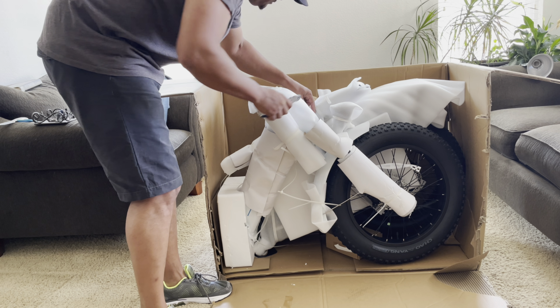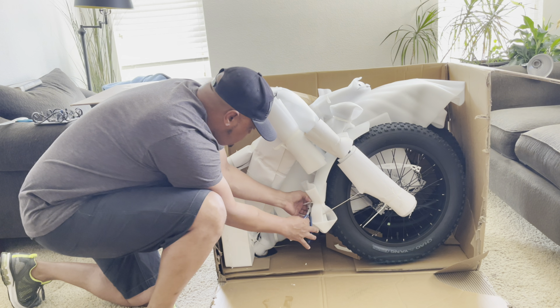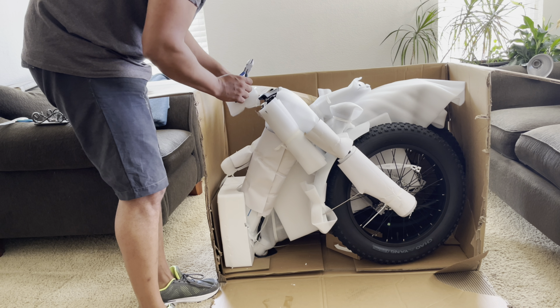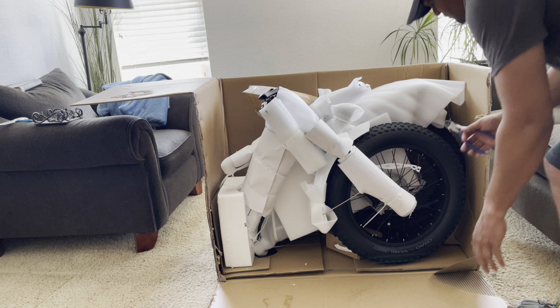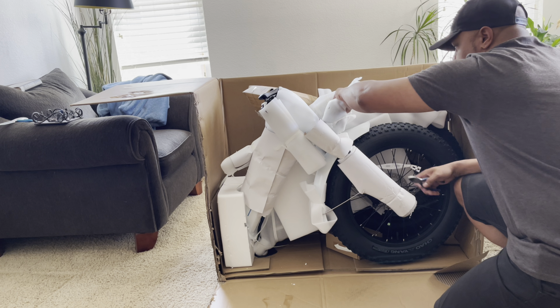But luckily the bike showed up. They could have hooked us up, not just me, but other people, with at least some mirrors or something. You know what I mean? Something like, hey, we're sorry, we didn't know it was going to take 4 months for the bike. So anyway, the bike got here.